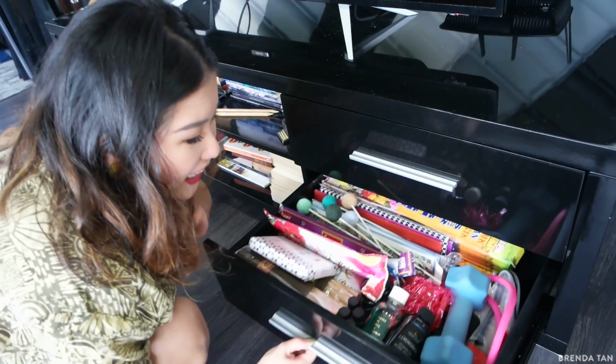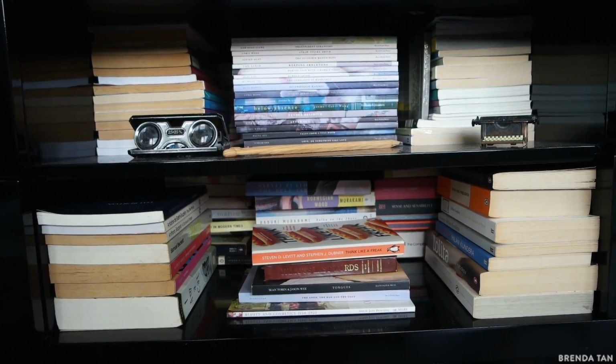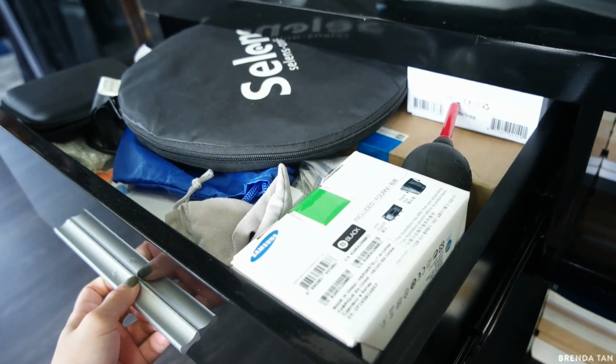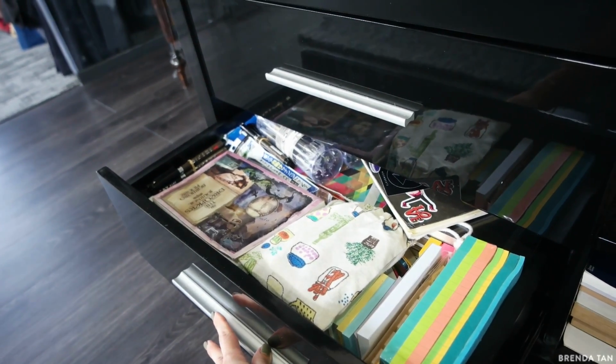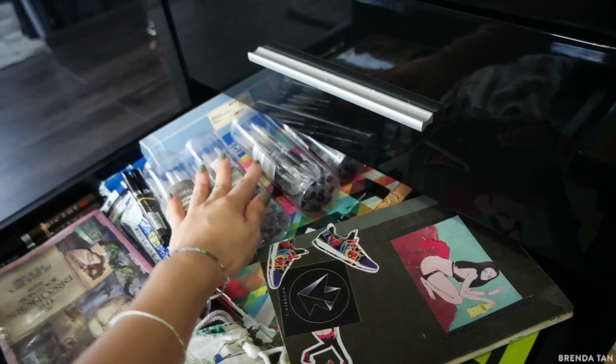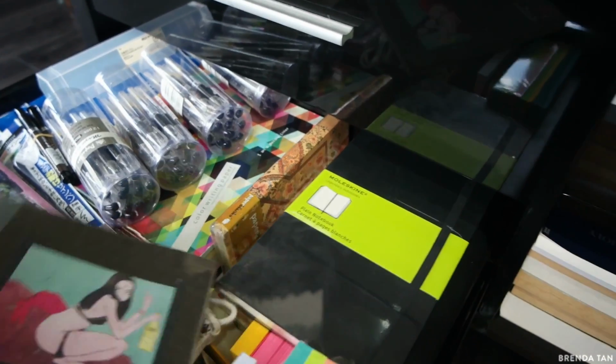Over here I have essential oils, diffusers. Here I have my books. This is the next drawer. I have photography and filming equipment. This is my other stationery area. I stocked up on these pens because I know that these were being discontinued. Spare notebooks at the back.